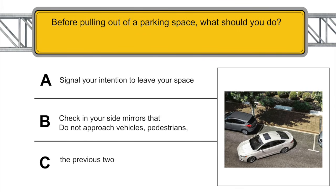Before pulling out of a parking space, what should you do? Signal your intention to leave your space and also check in your side mirrors that you do not see any vehicles or pedestrians.